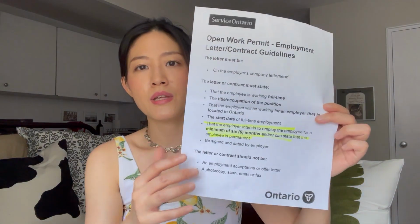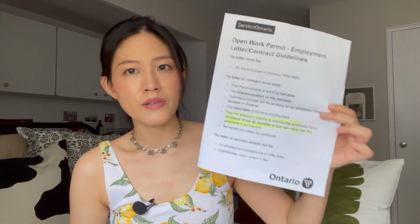Okay, and this is very important to know if you're coming here as a worker, if you're applying for OHIP. When I went to Service Ontario, they gave me this leaflet, and this leaflet basically contains the specific kind of documentation that you need to bring if you're applying for OHIP as a worker.